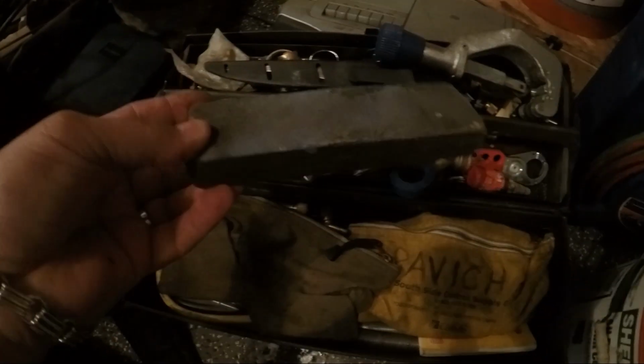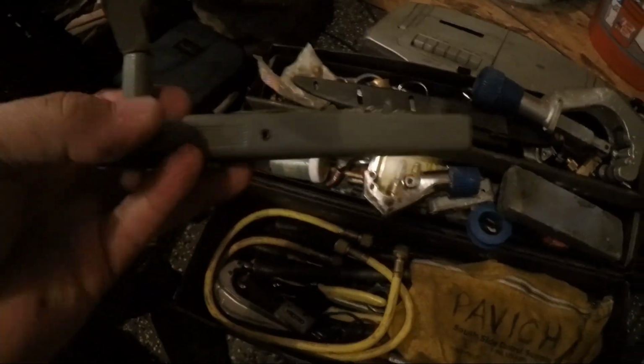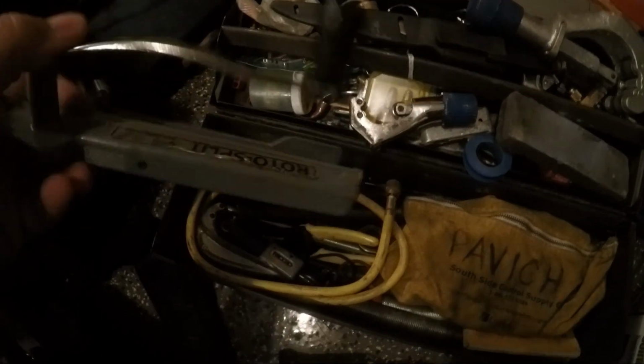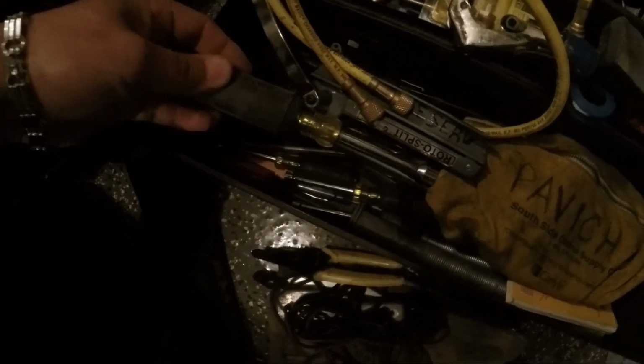Big pipe cutter. Sharpening stone for sharpening my fillet knife. Okay. That's a cutter for cutting Greenfield BX. Hoses for the flush kit. Another big cutter. Extra jumpers. Wire strippers. All my nut drivers. I got 11/32 in there for condenser fan motor nuts.